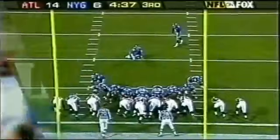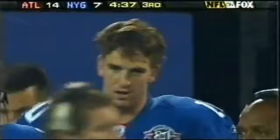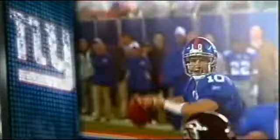Well, it was payback for Jeremy Shockey. Remember, Chris Draft got his hands on him, stuffed him earlier in the drive. That time, juked him out and made the touchdown. The first touchdown for Eli Manning, and it's a 14-7 Atlanta lead. Manning was impressive.